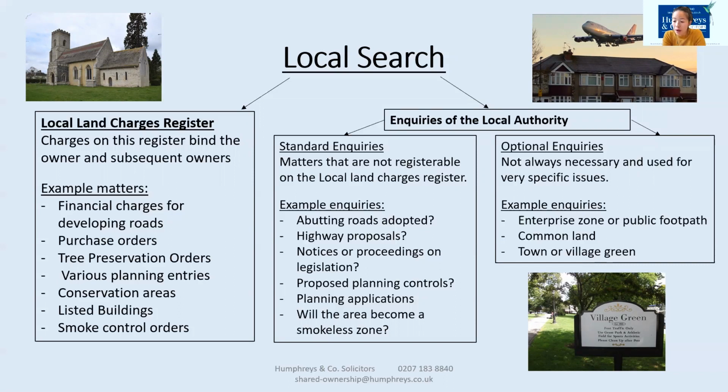The local authority is bound by statute to keep a register of certain matters, such as financial charges made by the local authority for developing roads, certain compulsory purchase orders, tree preservation orders, various planning entries, entries relating to conservation areas, and the listing of buildings as being of special architectural or historical interest. And in urban areas, they will also reveal any smoke control orders, which are basically put in place to ban the use of any non-smokeless fuels.